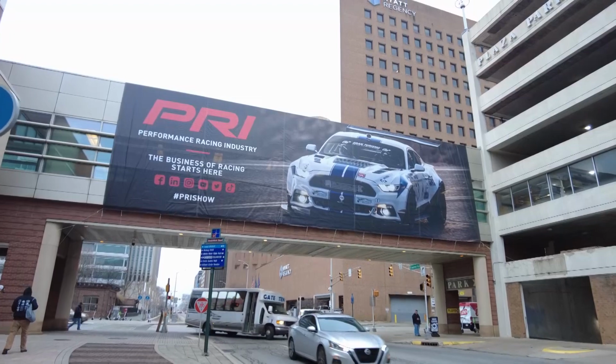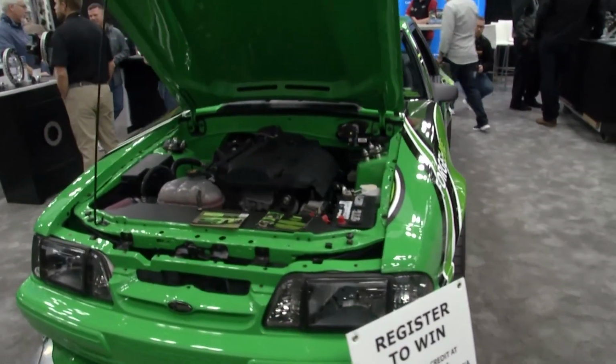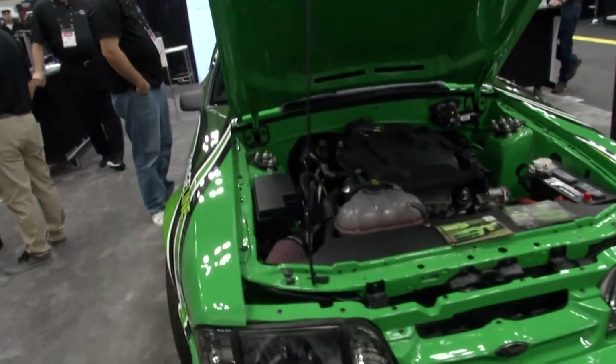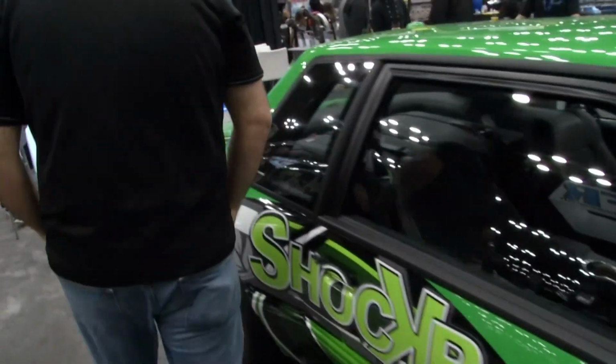Welcome back to the Indiana Convention Center for the annual PRI show. There is a familiar car for Motorhead Garage viewers. That is the Shocker. It's been in our studio, and it was built to prove that gasoline-powered cars can be even more green than electric cars.